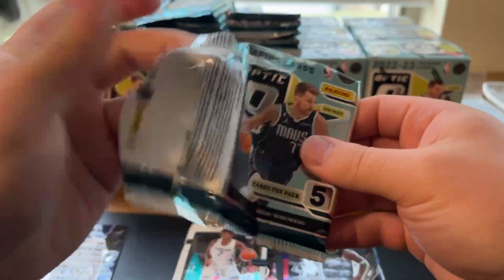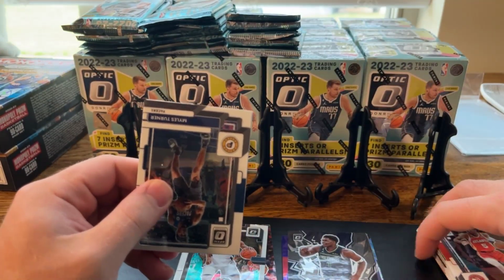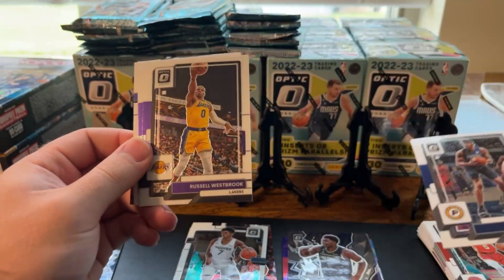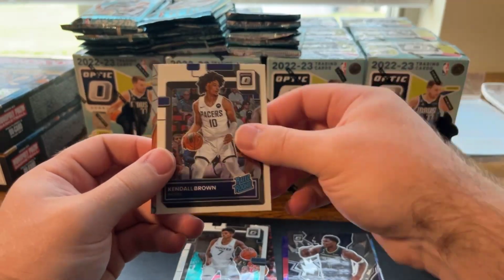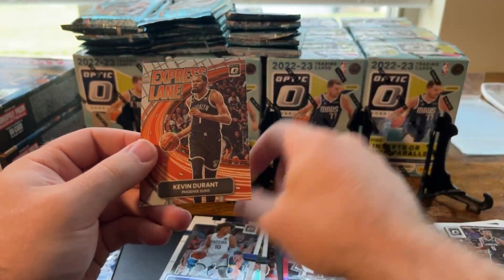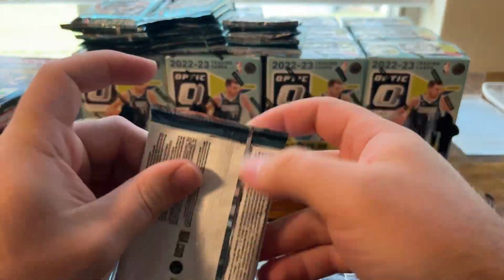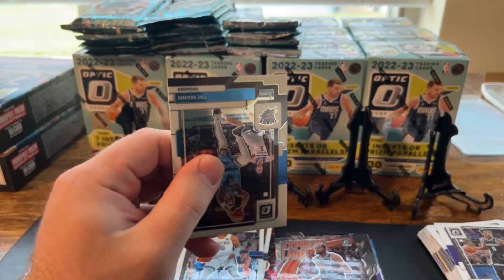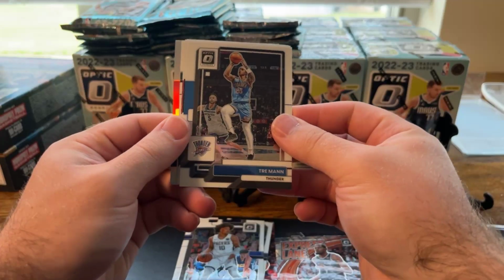Next blaster, so that was blaster number one. I do like how they give you 30 cards in each box instead of 24 now. So that's at least nice. Miles Turner, Russell Westbrook, Malik Monk, Kendall Brown, and Kevin Durant. It's a dollar a card. Literally each one of these cards I'm opening is a dollar because each blaster is worth $30, unless you get it from Walmart, then it's even more money.